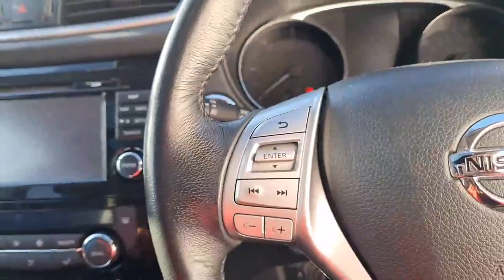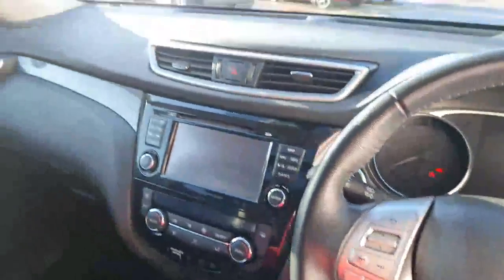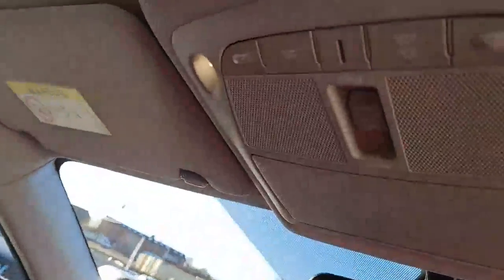On your steering wheel you've got your audio controls as well as your cruise control and speed limiter. Lovely vehicle. One of the other nice features about the vehicle is it does have an electric sunroof, and you also have the electric blind up there, which is operated from this little button you can see here.